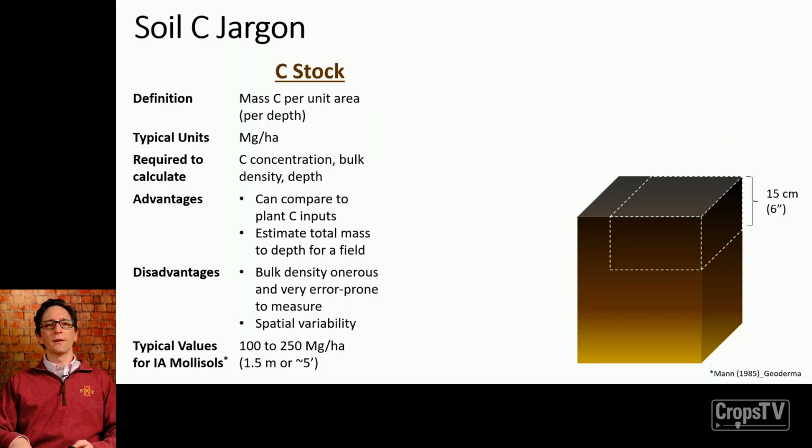Okay, so now to shift gears a little bit, I'm going to talk about some soil carbon jargon or technical definitions regarding these carbon markets. There are two ways to measure soil carbon, or at least express the units, in scientific literature, but also you might see this in carbon market publications. So there's something called a carbon stock. This is the mass of carbon per unit area for a given depth. So you need to know the depth you're measuring for.